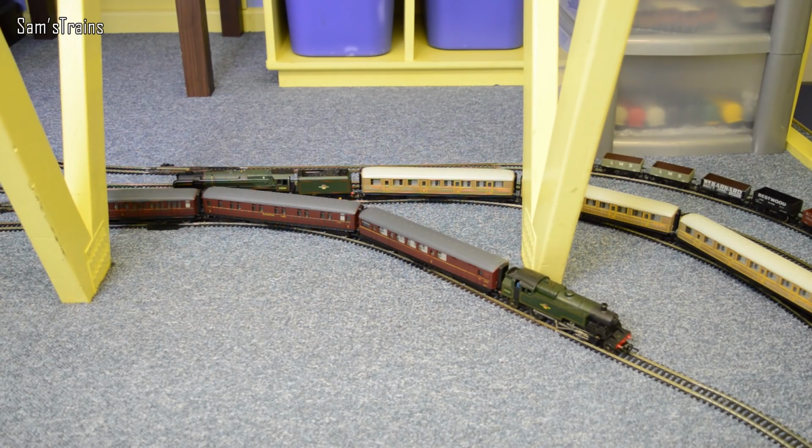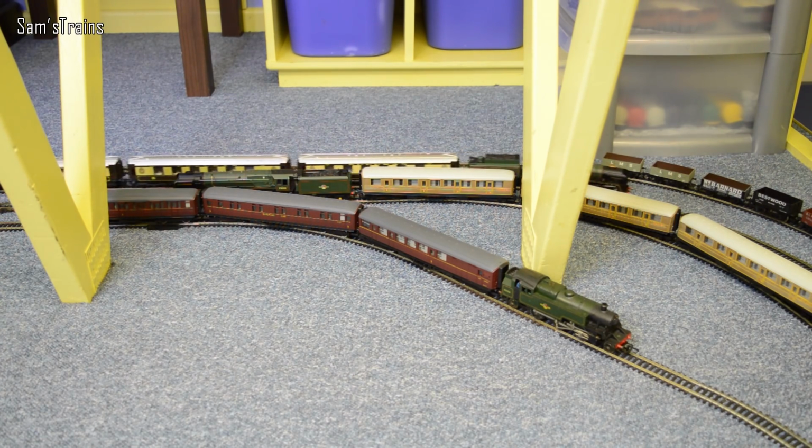Okay then, let me get the others back up and running then and put the sound on, and we'll have the very last running session of 7 Ages of Steam. So here we go.